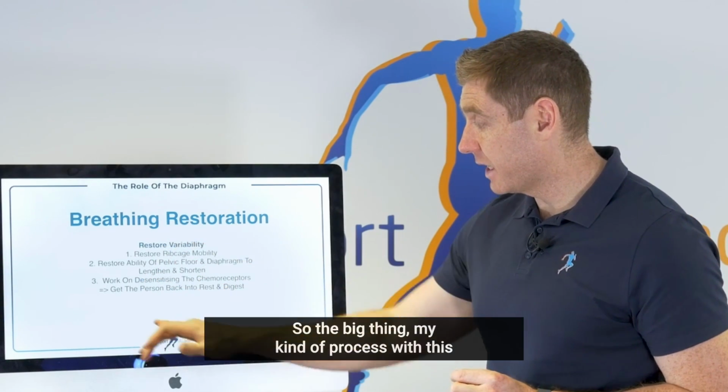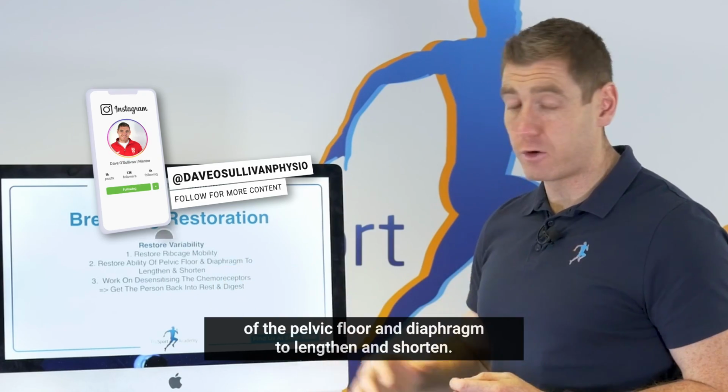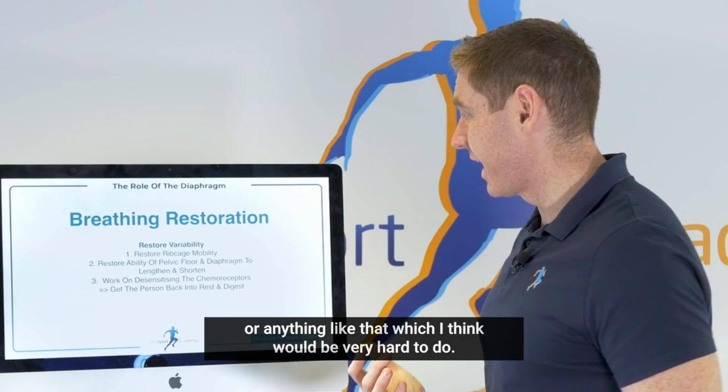So the big thing, my process with this, is let's restore rib cage mobility and give you a full range of motion, which we'll look at today. That's going to restore the ability of the pelvic floor and diaphragm to lengthen and shorten, rather than worrying about trying to isolate the diaphragm, which I think would be very hard to do.